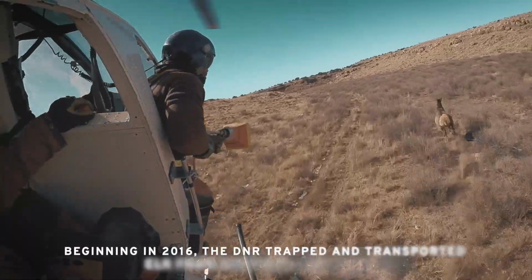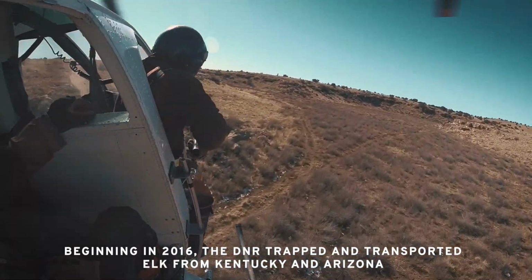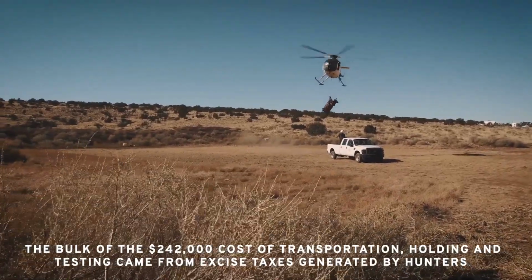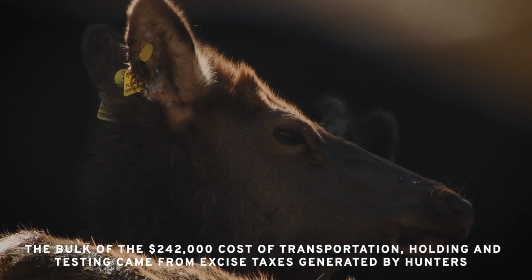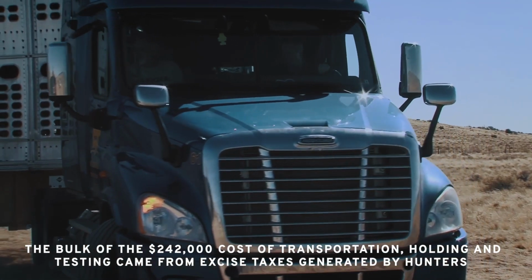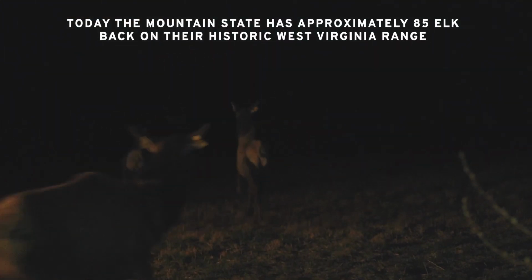Beginning in 2016, the DNR trapped and transported elk from Kentucky and Arizona. The bulk of the $242,000 cost for transportation, holding, and testing came from excise taxes generated by hunters, combined with state license dollars. Today, the Mountain State has approximately 85 elk back on their historic West Virginia range.